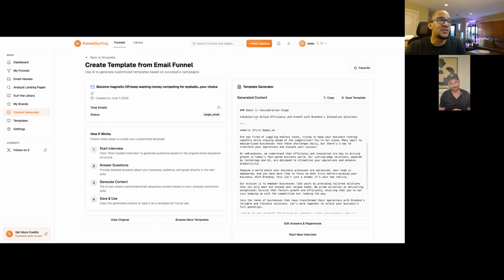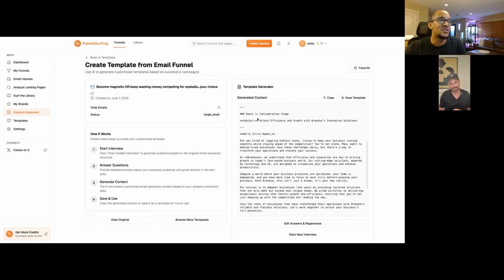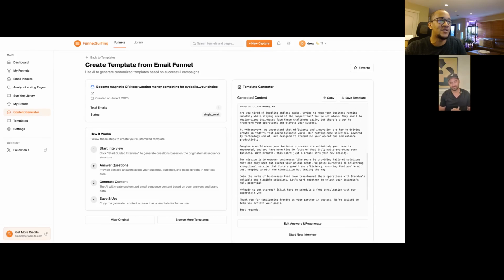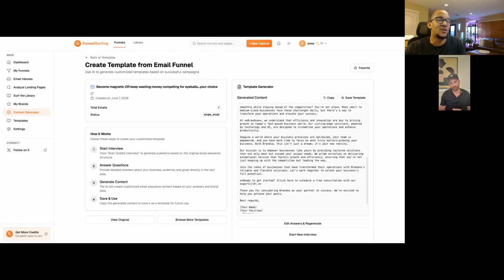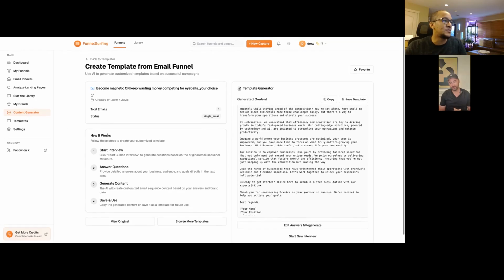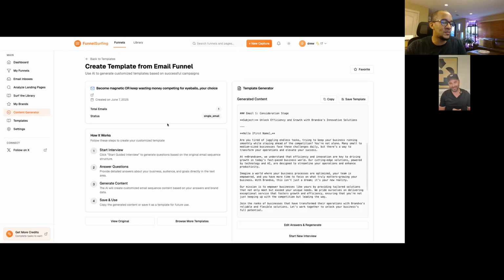But yeah, it has your email. It's like a consideration stage, and it just says basically a really good email for using that template as a style too. Awesome. Super helpful stuff here. I think a lot of people get blocked. They don't know where to start, things like that.